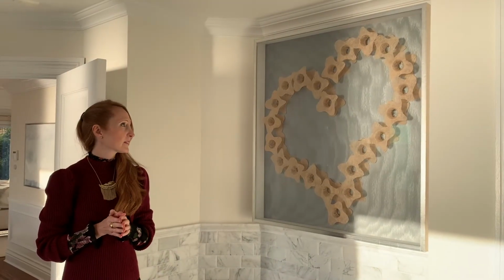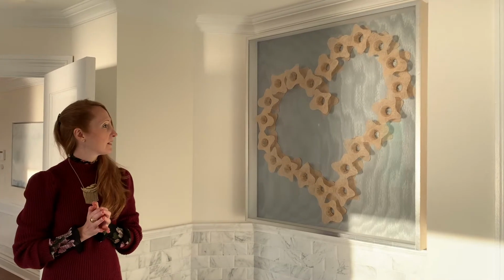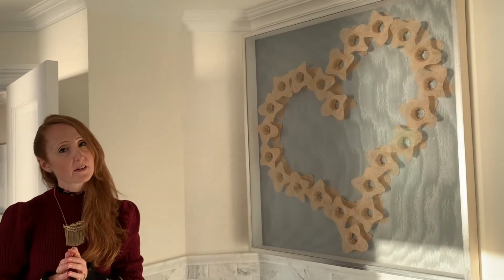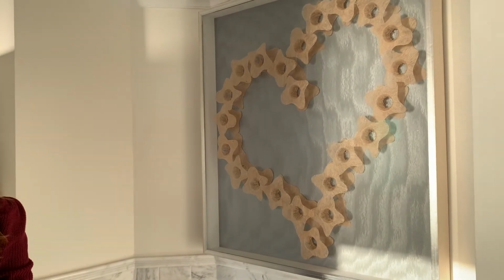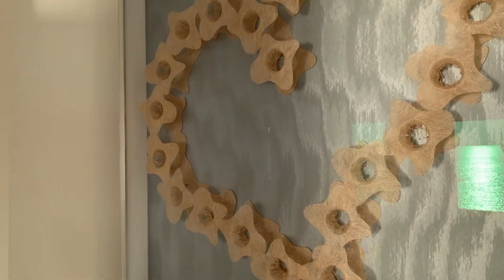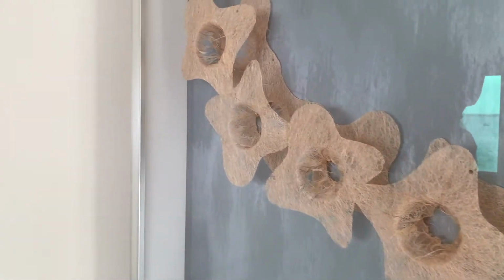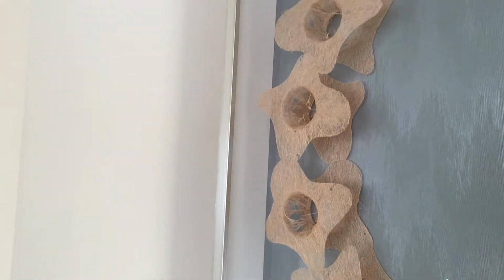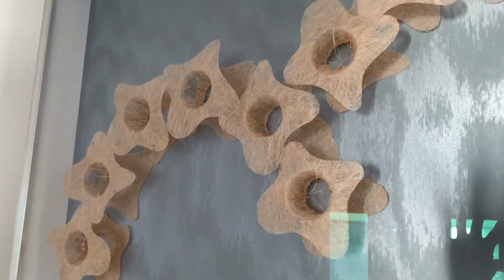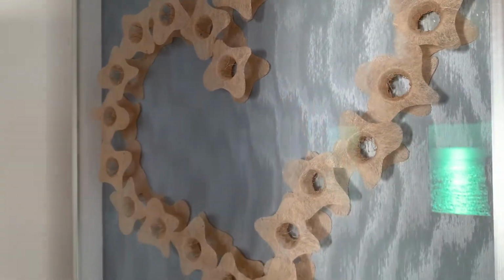This is a really special piece by Naoko Sereno. It's fiber art, and it is a heart, and it's called Rooted, which I love to have in the master bathroom because I feel like this is our most intimate space, and having something that symbolizes heart, being centered, being rooted, is really so special and such a great way to wake up in the morning.